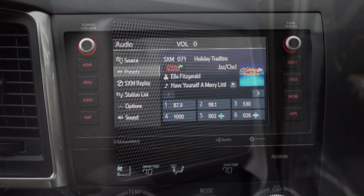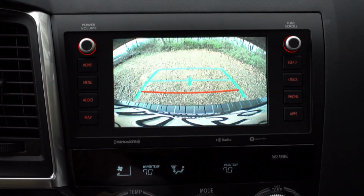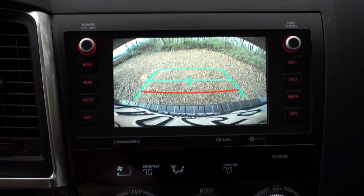Last thing I want to mention to you guys on the infotainment screen at least though, is when you do put this one in reverse, you will find a rear view camera coming standard across the board, which is always going to lead us into safety.